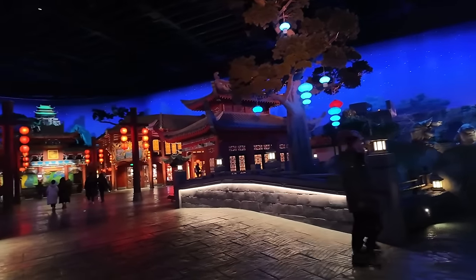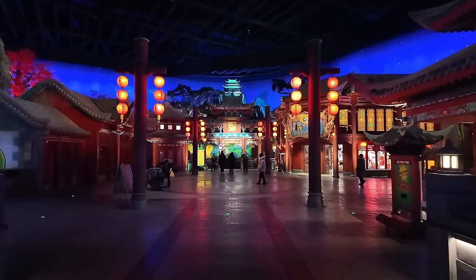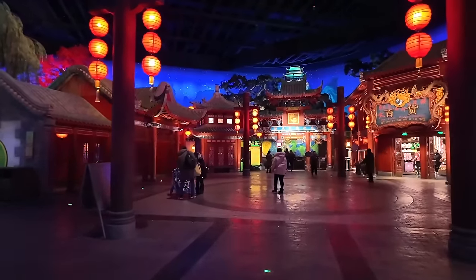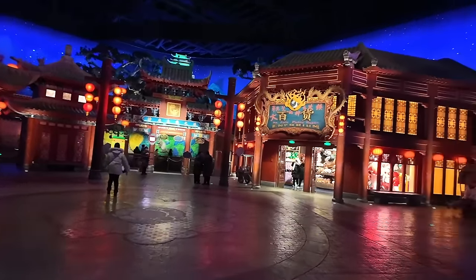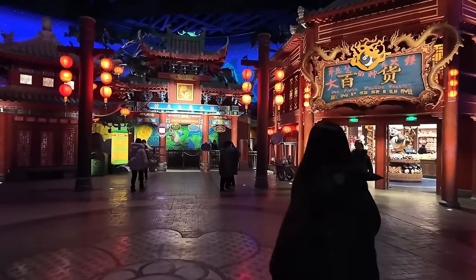Oh, wow. This is really nice. Oh, this is an attraction. Journey of the Dragon Warrior. I have no idea what this is. Well, you know what? We're gonna ride it. Why not?